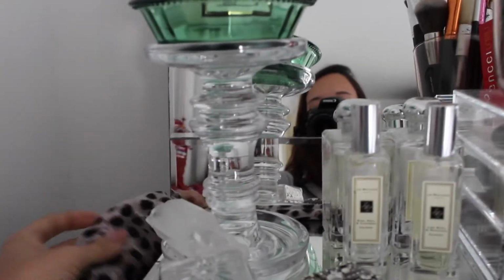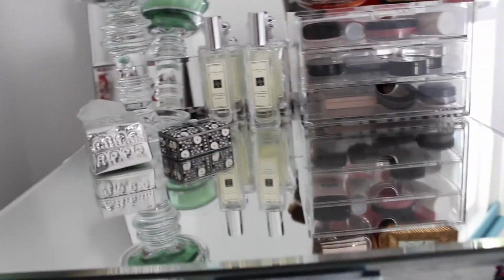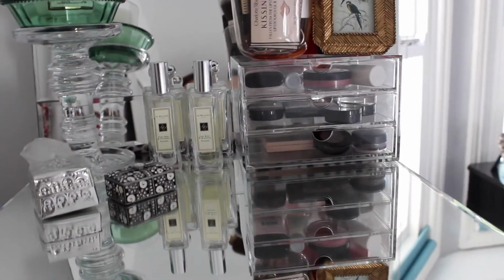It's sitting on top of this animal print scarf, which isn't really my favourite, and that's not deliberate, but, well, it's deliberate that the scarf is there and it's to stop it from scratching the top of this, but I actually want to get a circular mirror, but I haven't found one that I like yet.